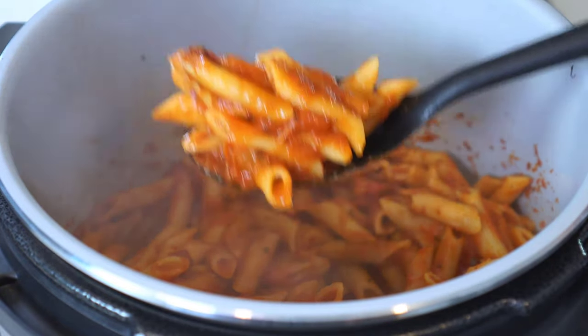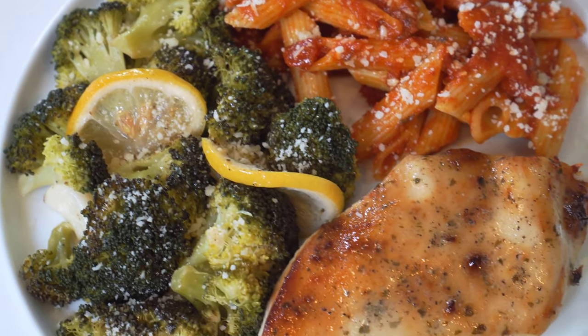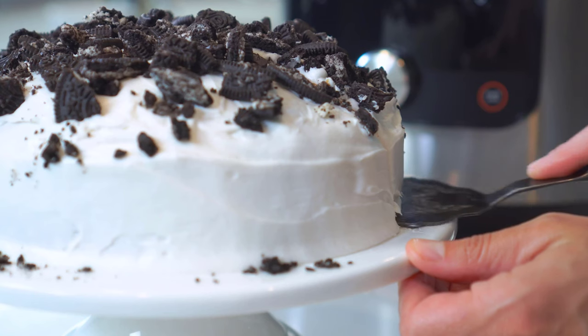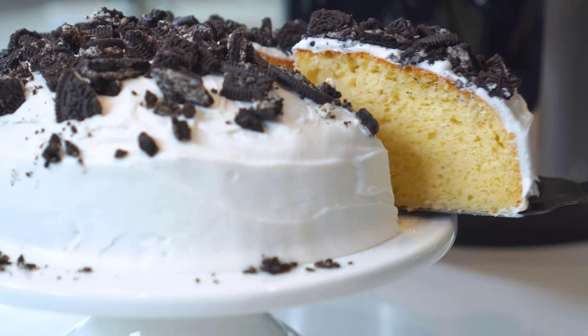The Ninja Foodi Smart XL Pressure Cooker Steam Fryer has multiple functions, and there are so many foods you can make with it. You can steam fry, pressure cook, dehydrate, proof and bake bread, make yogurt, and much more.